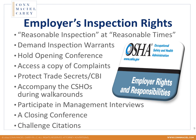Managers, even if they are sort of a disgruntled manager and they want to get a loan with OSHA and throw the company under the bus, management does not have a right to a private interview with OSHA. The company, a manager speaks for the company, and when evidence is being taken from the company, the employer has a right to be present when that is happening. So even if you have a disgruntled manager, the employer has a right to be present during that interview, and that's an important right that we enforce very seriously during inspections. Employers have a right to a closing conference, and of course, they have a right to challenge citations.